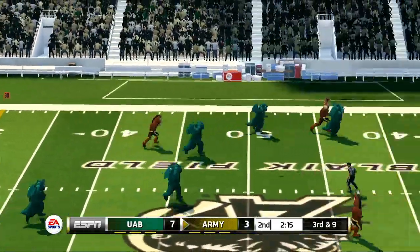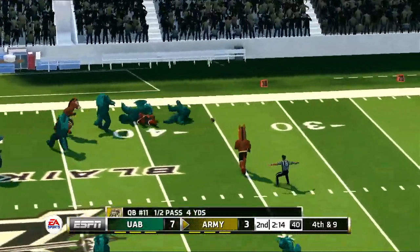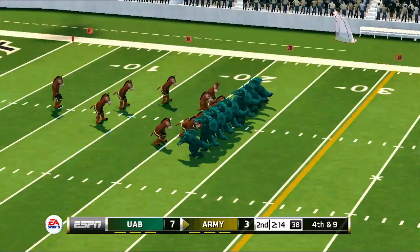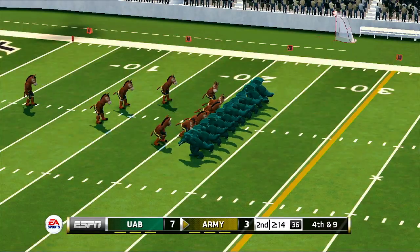Wants to go long and does. Can't connect. That'll make it 4th down, and they're going to have to punt. The defense held their ground on that play. The quarterback just wasn't able to find any open receivers.